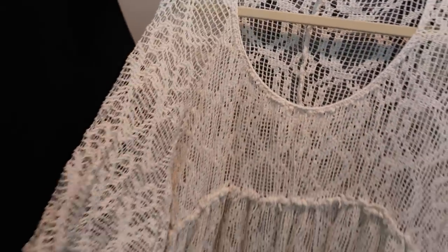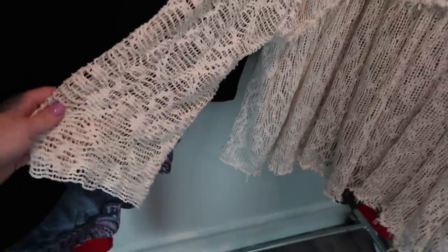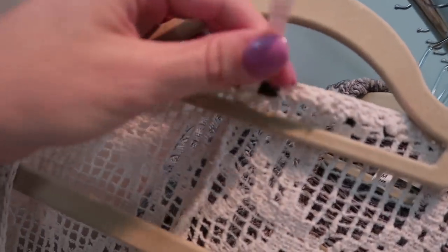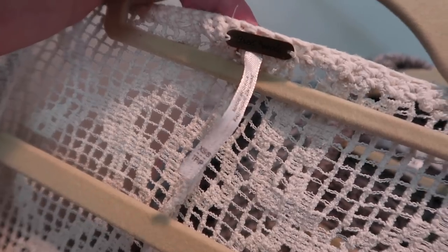And then we have a beautiful crochet boho sweater, super oversized, super pleated, and it is by Free People. So Free People, this one, I believe it's a size extra small, small, and I just really like that. It's sheer. I'll probably list this at $45. It's a really nice piece.